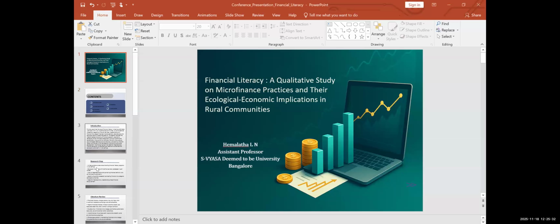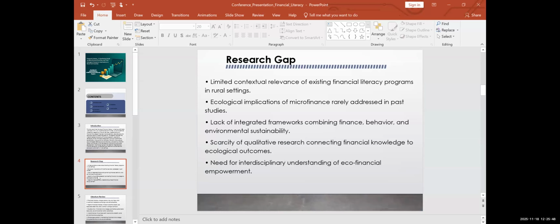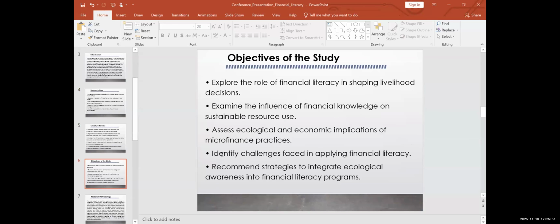Basically, this paper is on financial literacy, where we are tracking and comparing it against the sustainable development goals, and connecting financial literacy with ecological and economic implications. The main objectives are exploring the role of financial literacy in shaping livelihood decision making, examining the influence of financial knowledge on sustainable resource utilization, and assessing the ecological and economic implications of microfinance practices at the rural community level. We also identify the challenges faced by people applying financial literacy, how to gain it, and recommend to financial policymakers how these financial literacy programs can shape good investment strategies.